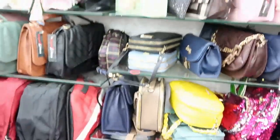So here comes the bag section. The bag section is also really huge.